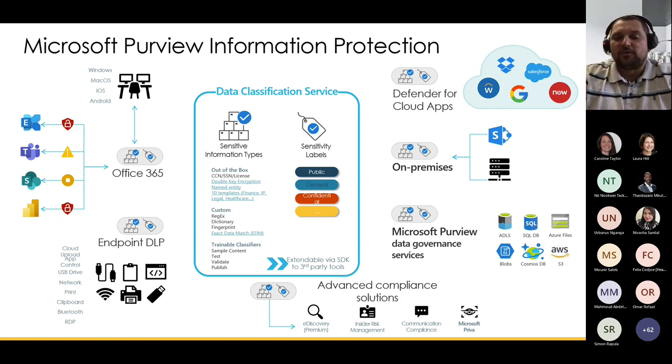As mentioned before, the built-in data classification and sensitive information types is integrated into the Purview data governance services within the Microsoft Azure Purview locations. So you can apply the same labeling on top of the structured and storage locations in your Azure environment through those integrated connections.